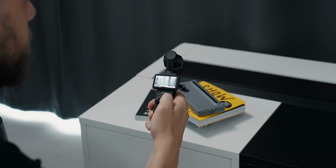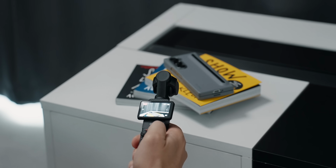This is perhaps the most inconspicuous and quick-to-use gimbal that sits in the middle between a smartphone camera and a small point-and-shoot.